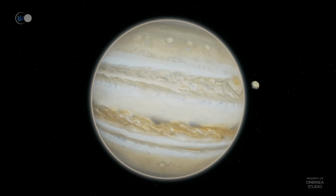NASA has made Uranus one of its priorities since 2023. An observation program has been launched until 2032. It is called Uranus Orbiter and Probe.